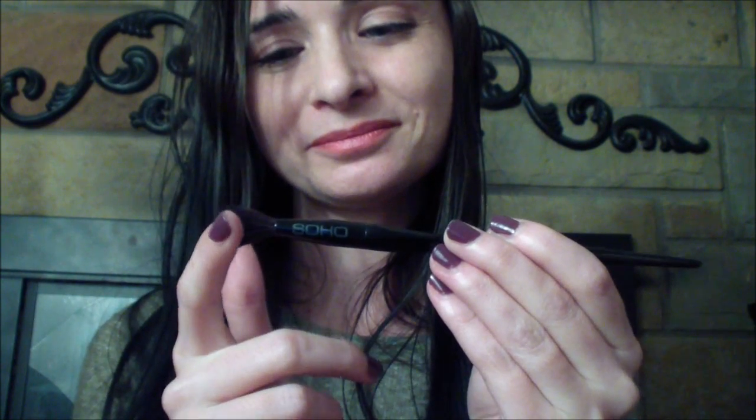So, this brush, although it is made to be a blending brush, and this is from a company called Soho, I use this as a blush brush, or sometimes a contour or highlight brush, though I rarely contour or highlight. It's very fluffy and very soft.